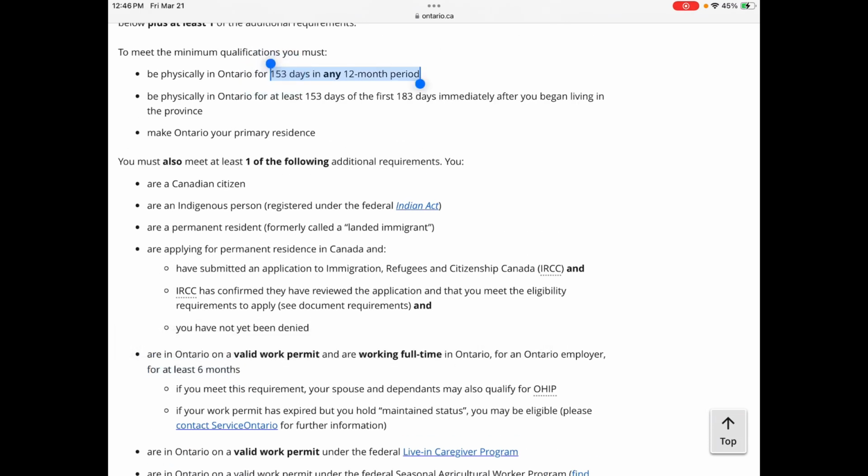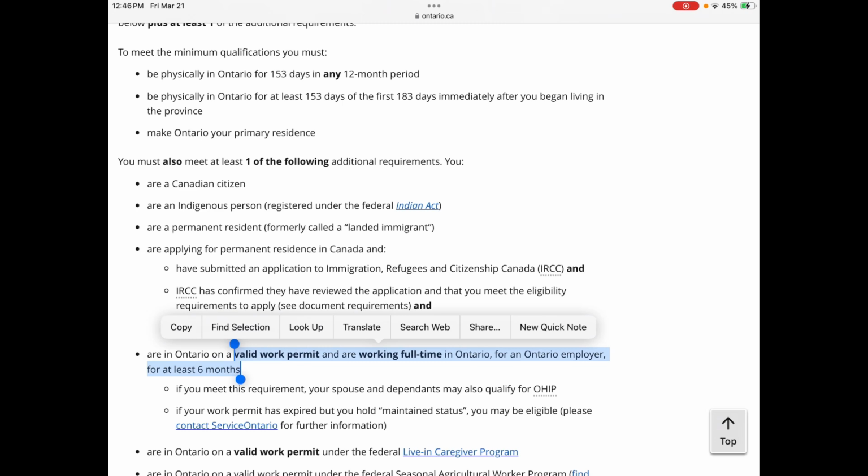However, if you're here on work permit, you can only apply for Ontario health card if you are working full-time and if you have been working for an Ontario employer for at least 6 months. You gotta make sure you meet those two qualifications in order for you to be able to actually apply for Ontario health card if you're here on work visa.